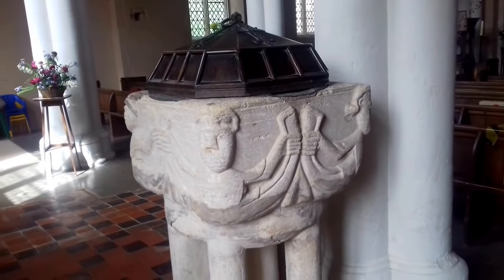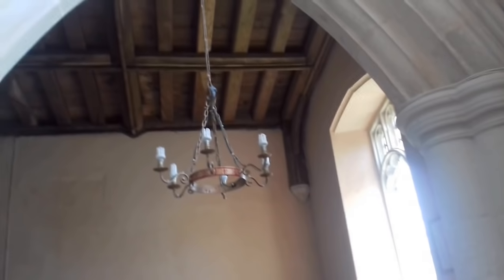Inside St George's, the rare Norman font depicts four mermen, the male version of a mermaid, each holding their tails, and is one of only two in England. Medieval military-style graffiti has been uncovered on the chancel walls, and nearby is a sketch of a man in Elizabethan dress.